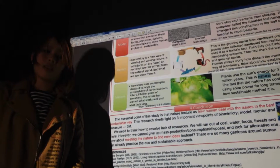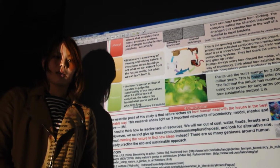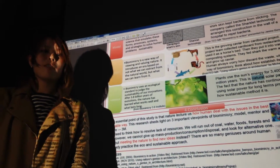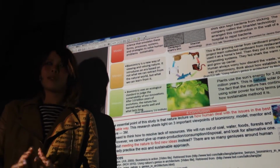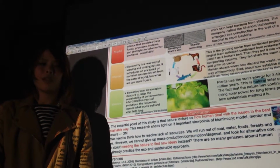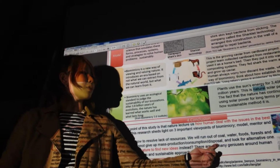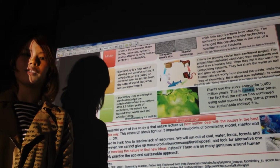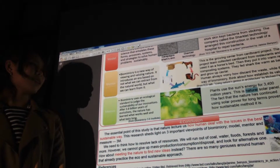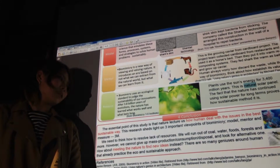Humans need to notice that there are marvelous systems in nature which humans cannot find without meeting them again. We will run out of coal, water, food, forest, and more. We need to think how to resolve the lack of resources. However, we cannot give up mass production, consumption, and disposal, and look for alternatives. How about meeting nature to find new ideas instead? There are so many geniuses around humans that already practice eco and sustainable approaches.